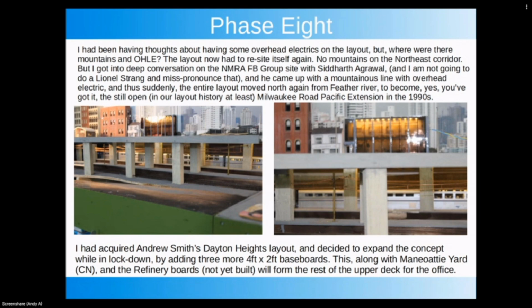Then I acquired another small layout called Maniotti Yard, from Andrew Griffiths from Basildon Club, another local club, which I acquired when he had to move house. He's moved out to Wales, I think.